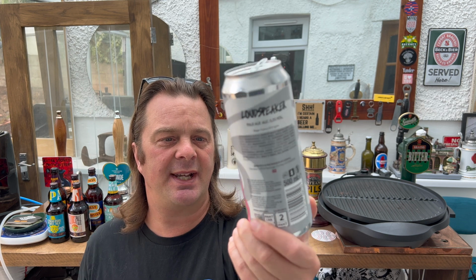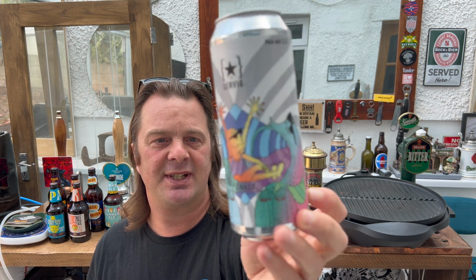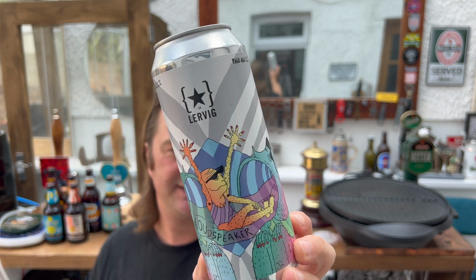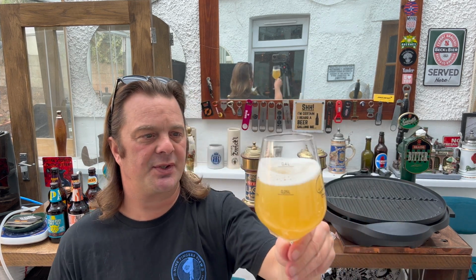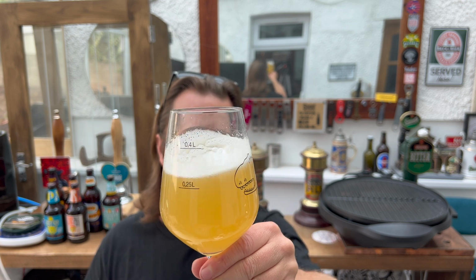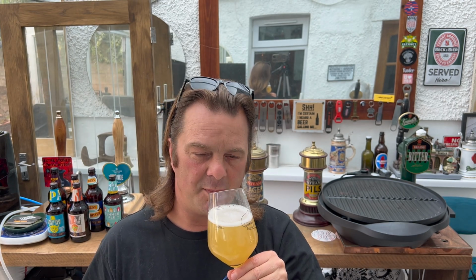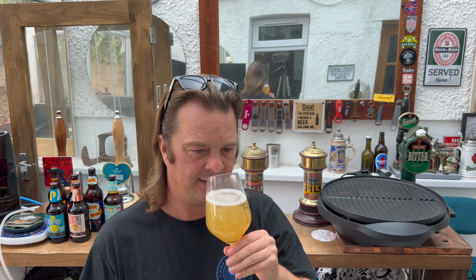I'm ready to rate it. Interesting looking can, interesting looking label on the can there. I like it. It looks good, nice and light and hazy. It definitely looks good. It smells good. Aromas of lime and lemon. That first hit of strawberry and raspberry, it's still there a little bit.